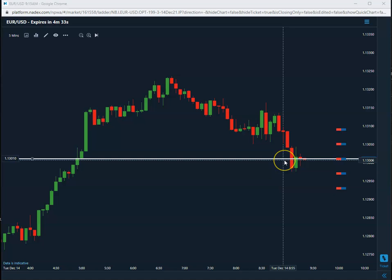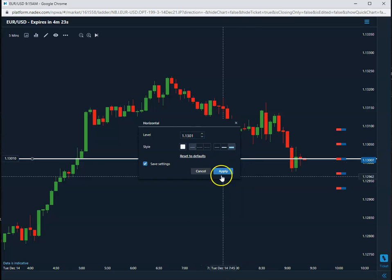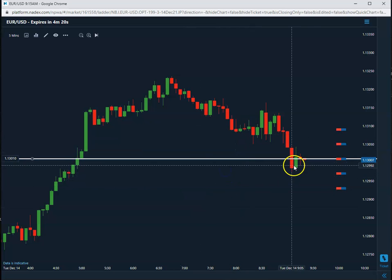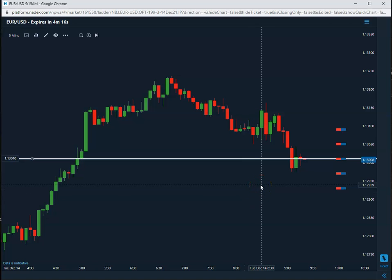First Fed Day is coming in as a short on the 1301. 1301 right here. We want it to close below the 1301 in order to be a winning trade. So what we do is always this particular pattern, we do hold till expiration. We do not get out early.